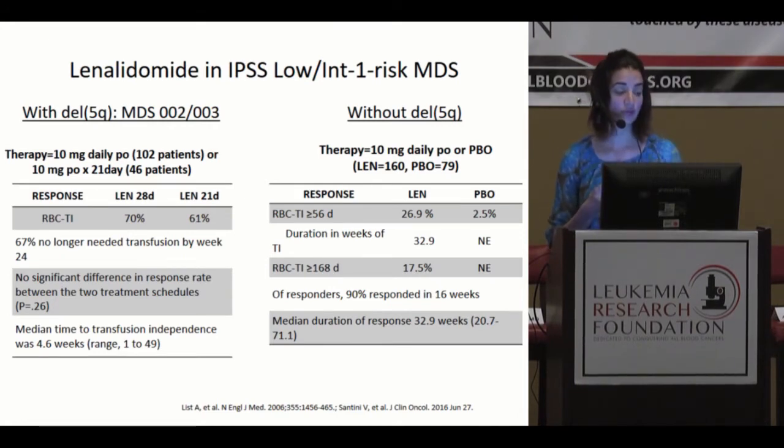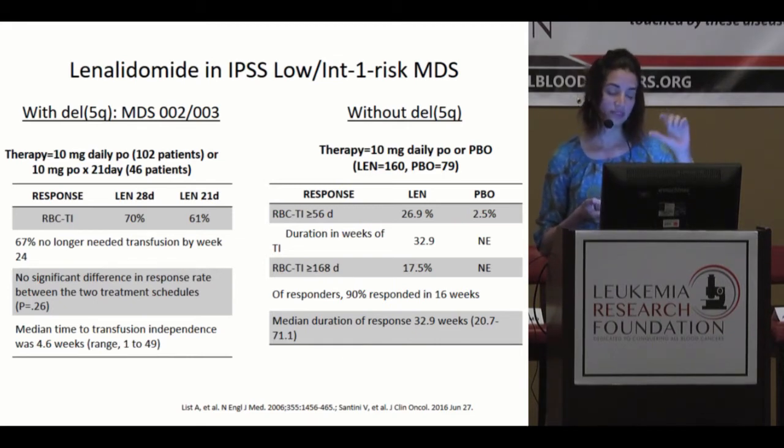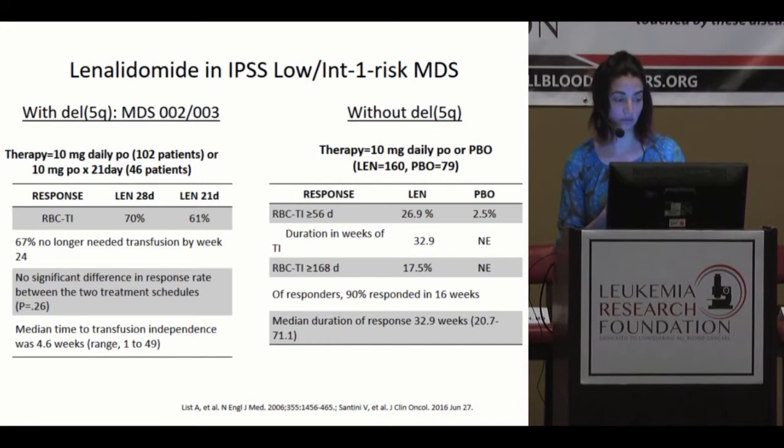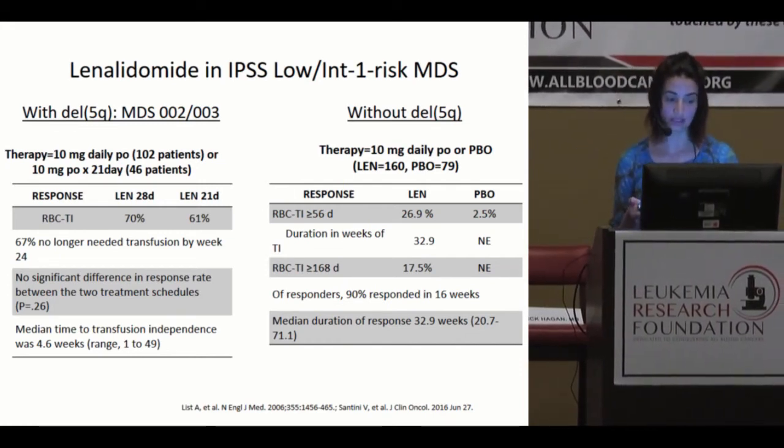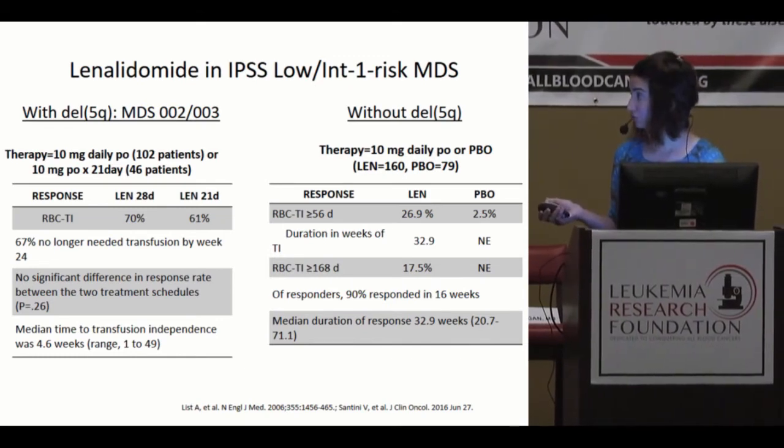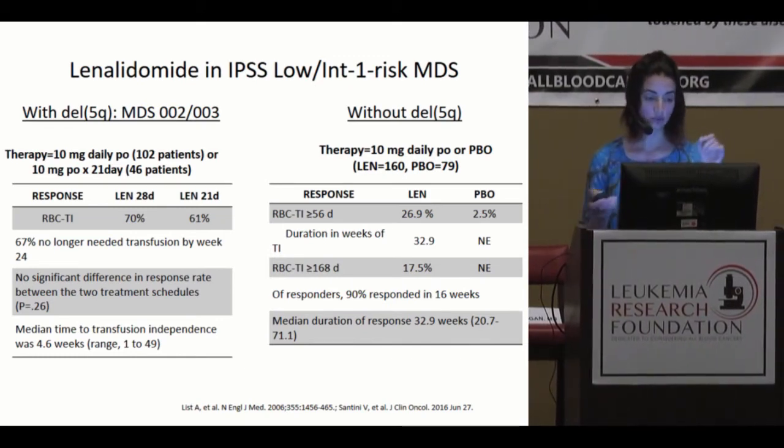MDS. In the early 2000s, Dr. List's group from Moffitt showed that in patients that have an isolated chromosomal abnormality in chromosome 5 called deletion 5q, and this has to be isolated, meaning without other cytogenetic abnormalities, lenalidomide is exquisitely effective in improving their red cell production. And 70% of these patients, there were 2 trials with slightly different dose schedules of lenalidomide, which is the myeloma drug you heard about from Dr. Jakubowiak, was very effective in this subset of patients, and 70% of them became transfusion independent for at least 8 weeks.